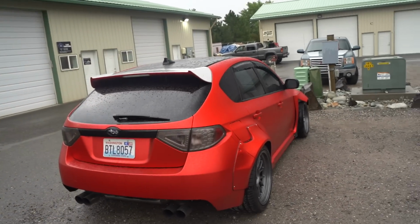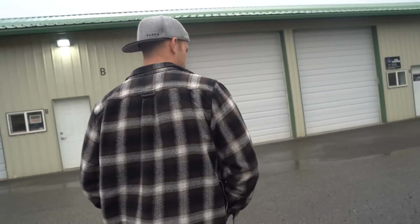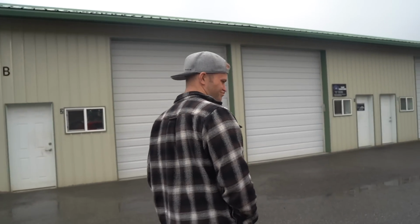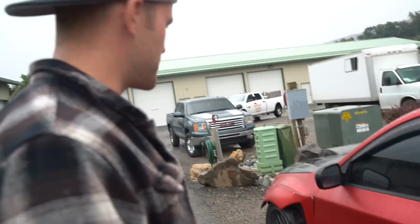I don't know. I'm never the biggest fan of buying a pre-built car. I like to build them myself. Well, obviously you wouldn't leave it like this. Obviously what? You wouldn't leave it like this. Yes. There's some stuff with the wide body fitting.